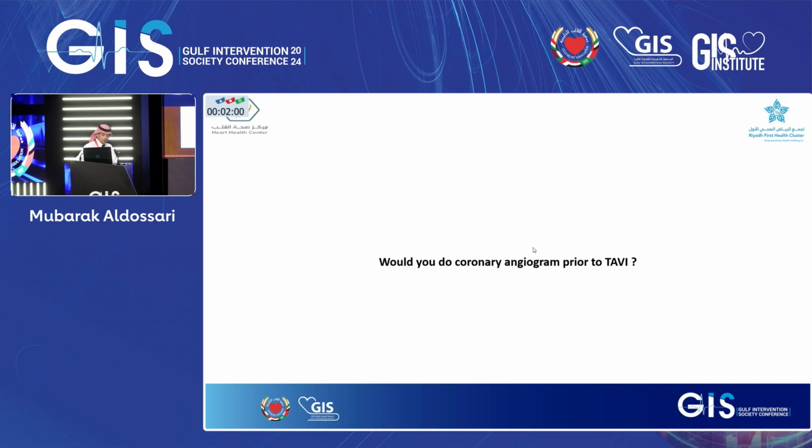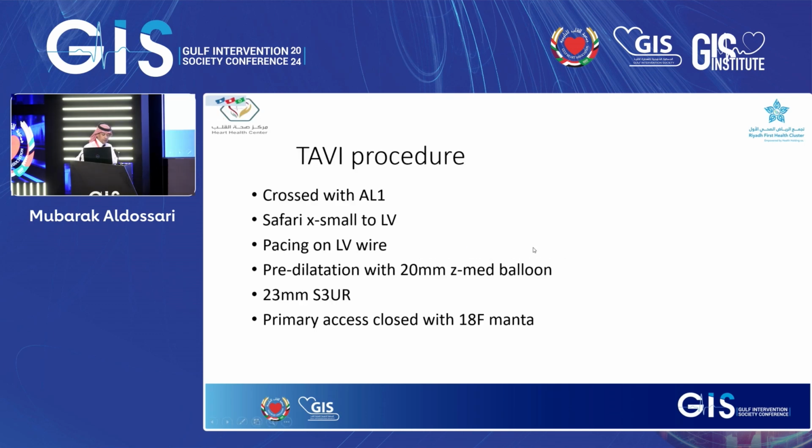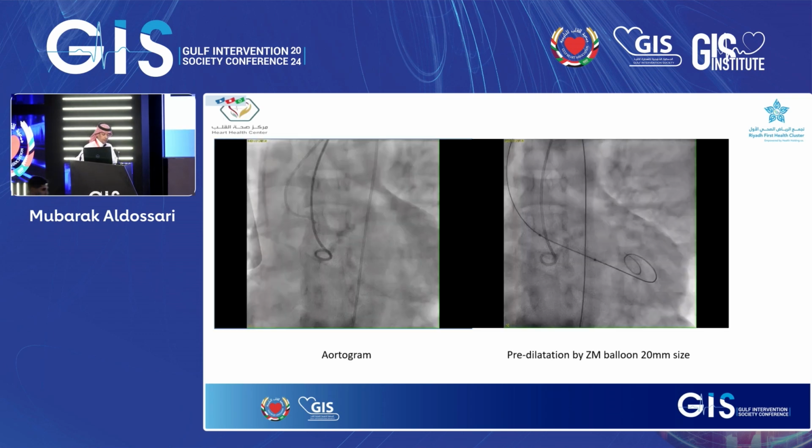We are not doing coronary angiogram, and the procedure was crossed with the Safari extra small, pacing on the wire. We did the pre-dilation with the 20 Z-Med balloon, and we used the 23 Sapien 3 with the Resilia, and we closed the groin with the Manta.